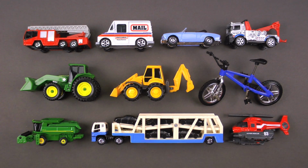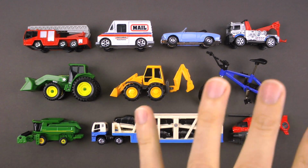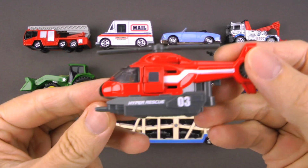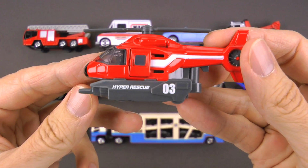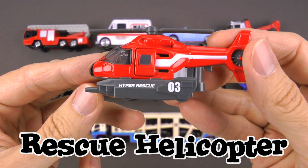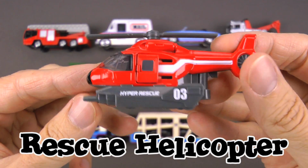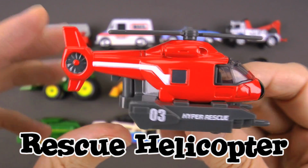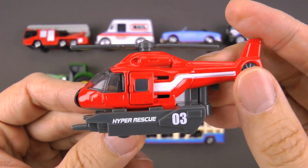Hey gang, last one of the day, and it is the only one of the day that actually flies. I mean, this one is outrageous. This is a rescue helicopter. Wow. Check it out. I mean, this thing is so cool, so fancy. Look at all this. Man, this is great.